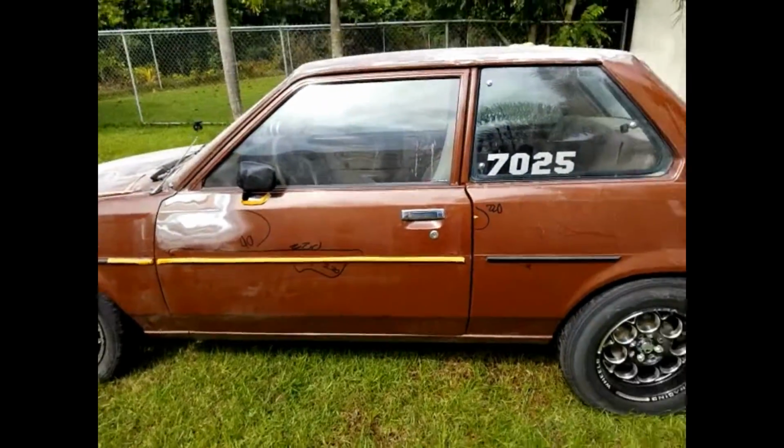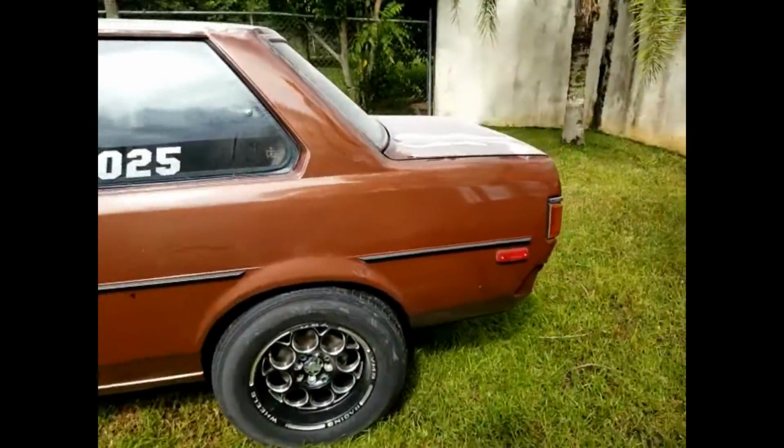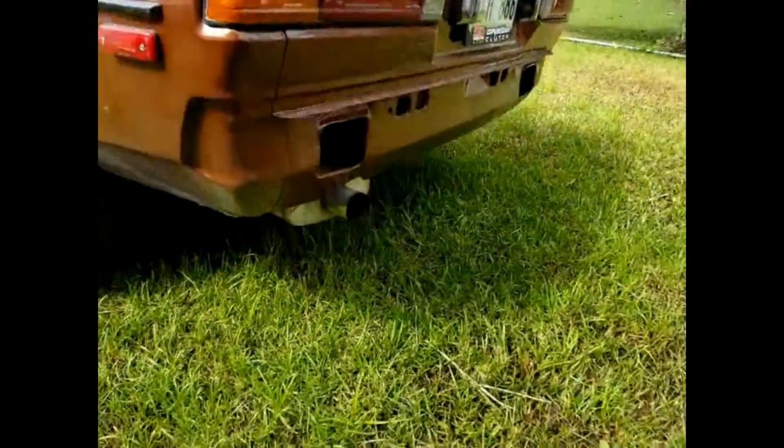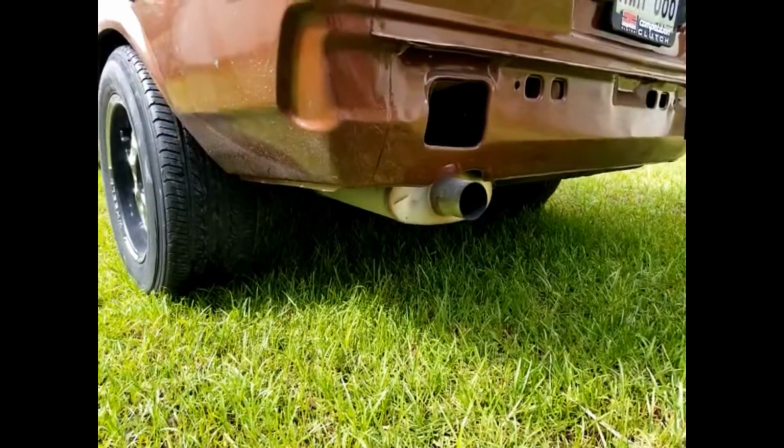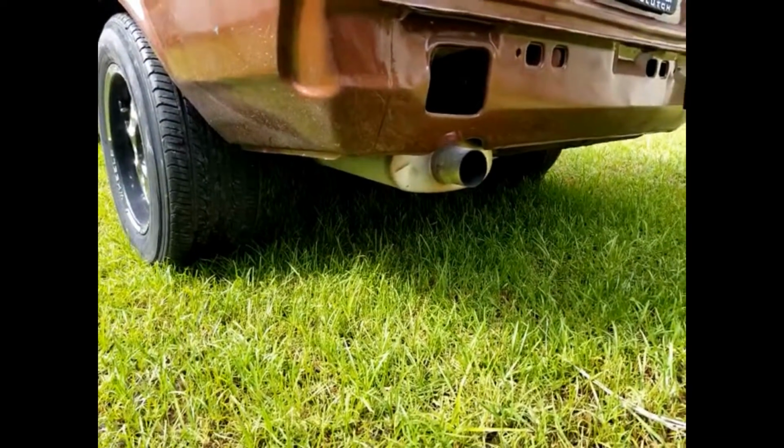Engine wise, well, I believe you could take a look at this. Beautiful, just hear this exhaust. Beautiful sound, huh?